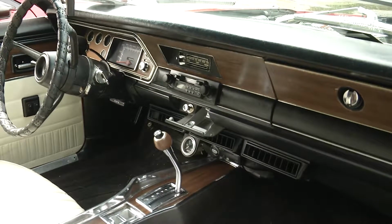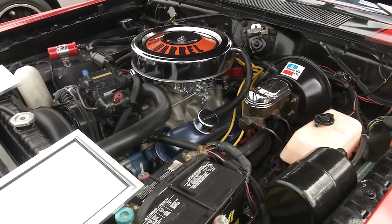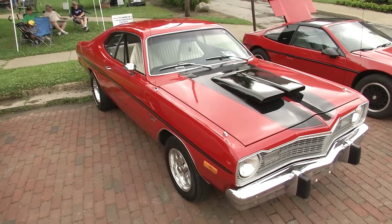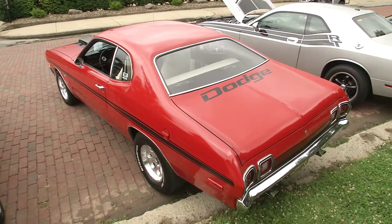It's kind of soothing. The car itself, that's one original paint job on it. This is the second paint job on it. So it's only had one paint job on it, really, additional.